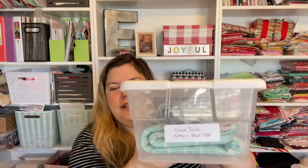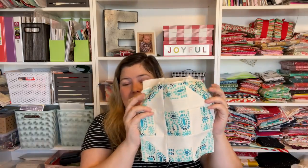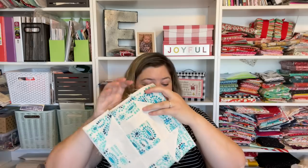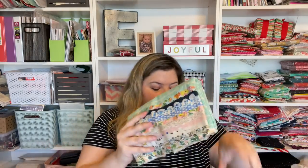So in my first container, I have a churn dash quilt with Cotton and Steel fabrics. These are going to be repeats, by the way, a lot of these, because I did a quilt WIP video a year and a half ago. So this one hasn't changed. I have not worked on this one in a year and a half. This one is churn dash squares in this style and this style. I can get four out of a fat quarter. I have this fat quarter bundle and I was doing four churn dashes per fat quarter with this color of Kona.